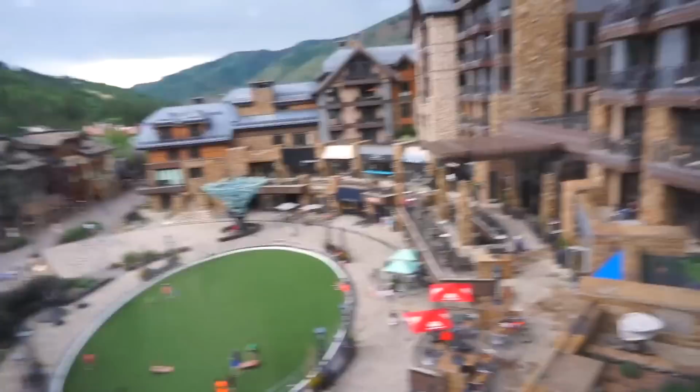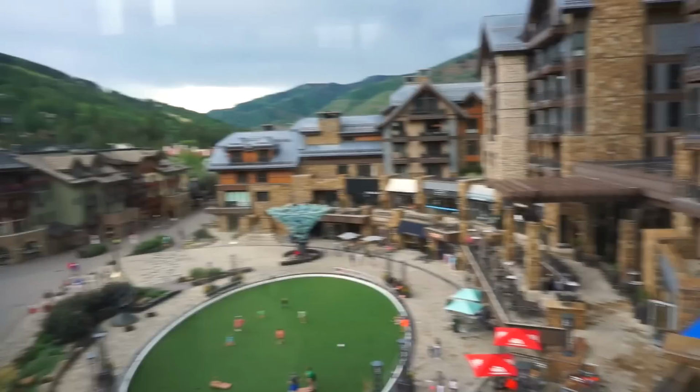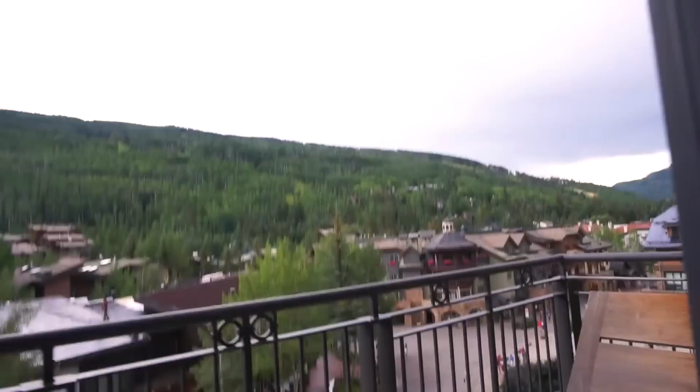And out here is Vail Village. So we usually stay at the Four Seasons, which is kind of across the way, but look how precious it is. This is kind of like the main little circle. And usually we come here to ski. So it's crazy to see Vail like with no snow. It's like all green, but it's still like so beautiful. I'm so surprised at how pretty it is.